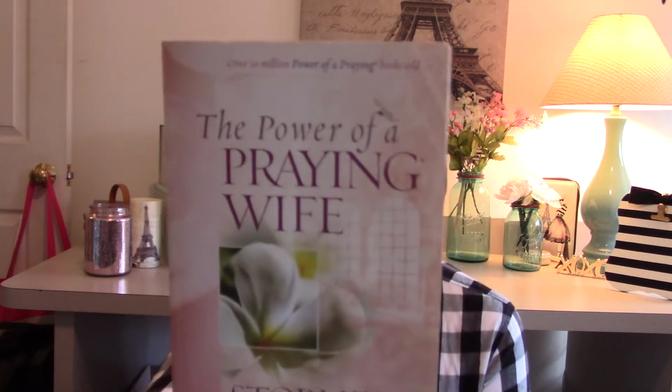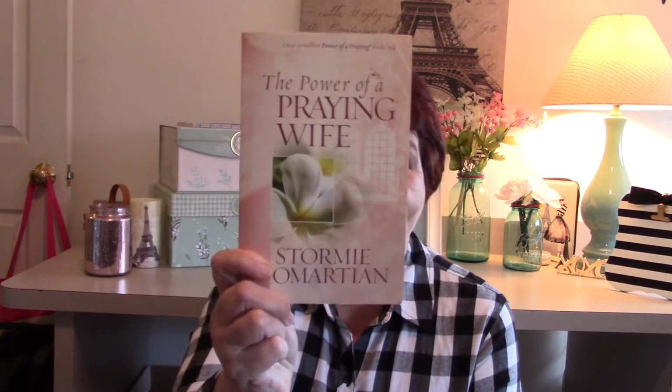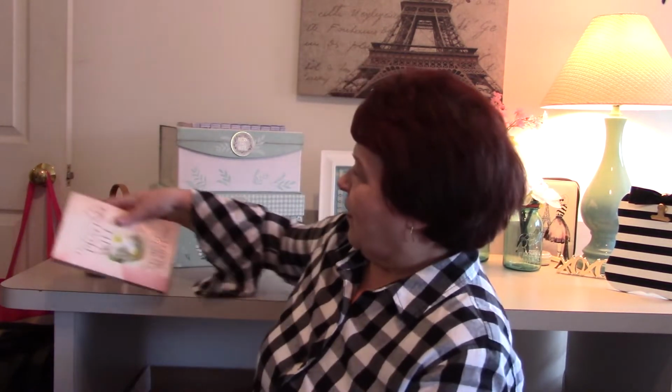All of the books, all of them except for the children's books were $1. So, I had been wanting this book. It's called The Power of a Praying Wife by Stormie Omartian. And this was $1. And this was at a Christian bookstore. The sticker's still on it. It was $13.99. So I got this awesome book for $1. And it just talks about the power of a wife who prays for her husband. So, love that I found that.